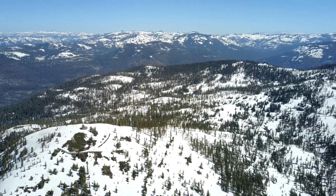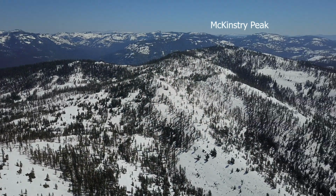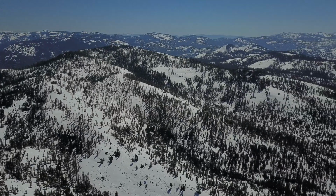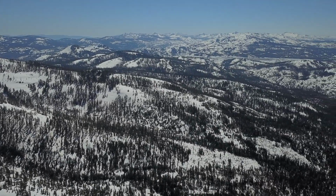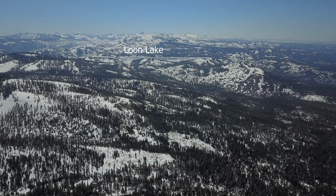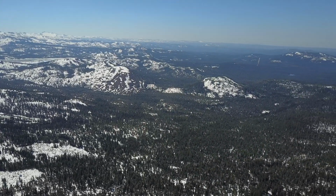Let's do a pan. And I'm turning towards McKinstry Peak. Yeah, there we go. Okay, that's McKinstry Peak right there. And now we're turning towards Loon Lake and Rubicon.